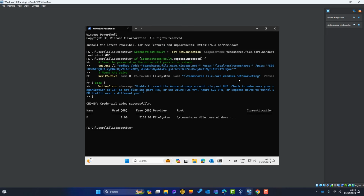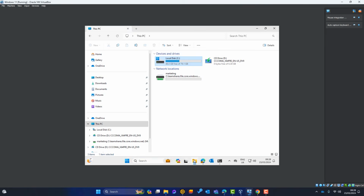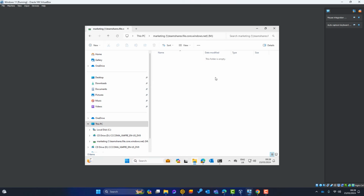Okay, that has now run. So if I just minimize this, go back to File Explorer, you can see that I've now got a marketing team share, and that is mapped. It's empty at the moment, there's no data in it, but this acts much more like a mapped drive on a server. So that's Azure Files.